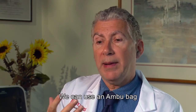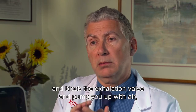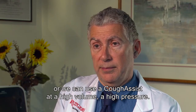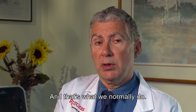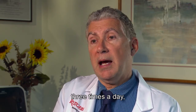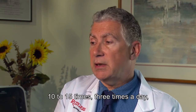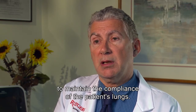We can use an ambu bag and block the exhalation valve and pump you up with air, or we can use a CoughAssist at a high volume, a high pressure. And that's what we normally do. We'll use the CoughAssist, the inspiratory pressure only, 3 times a day at pressures of 50 or 60 centimeters of water, 10 to 15 times, 3 times a day, to maintain the compliance of the patient's lungs.